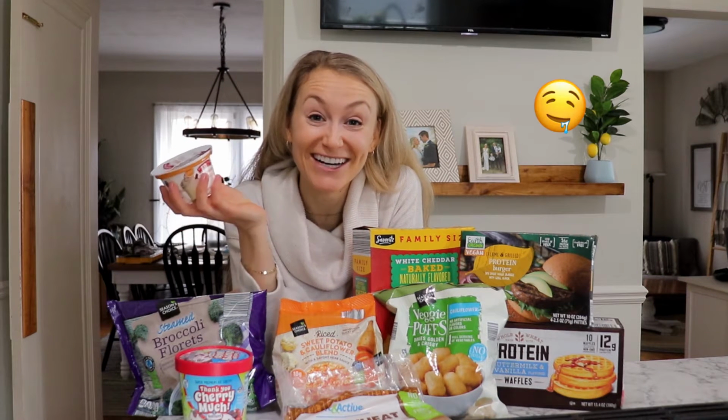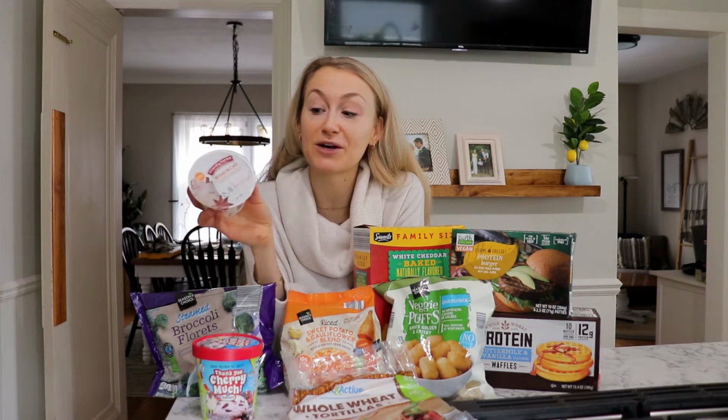Now, I also did grab the eggnog yogurt that they have right now. It's seasonal. It's so good. And this one does have fat in it, so I like that.